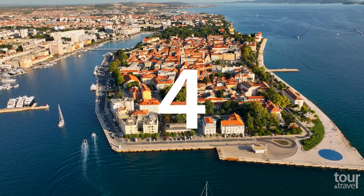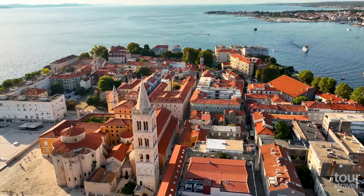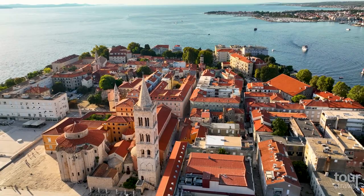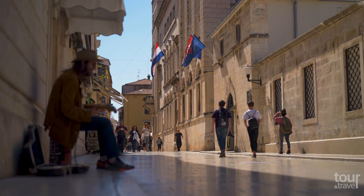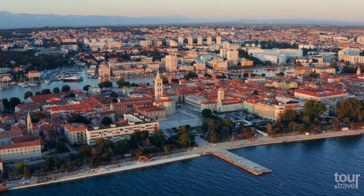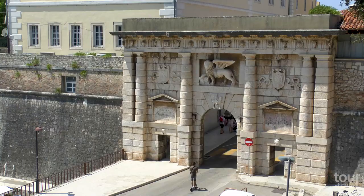Number 4, Zadar. Welcome to Zadar, Croatia's oldest continuously inhabited city, and the second largest Dalmatian city. The old town on the small peninsula dates from the 9th century BC. Remnants of antiquity and the Venetian Renaissance are visible at every turn in Zadar, including Romanesque ruins, medieval churches, cosmopolitan cafes, and fine museums. Under Venetian rule between the 15th and 18th centuries, Zadar became the second most important city in the empire, after Venice.